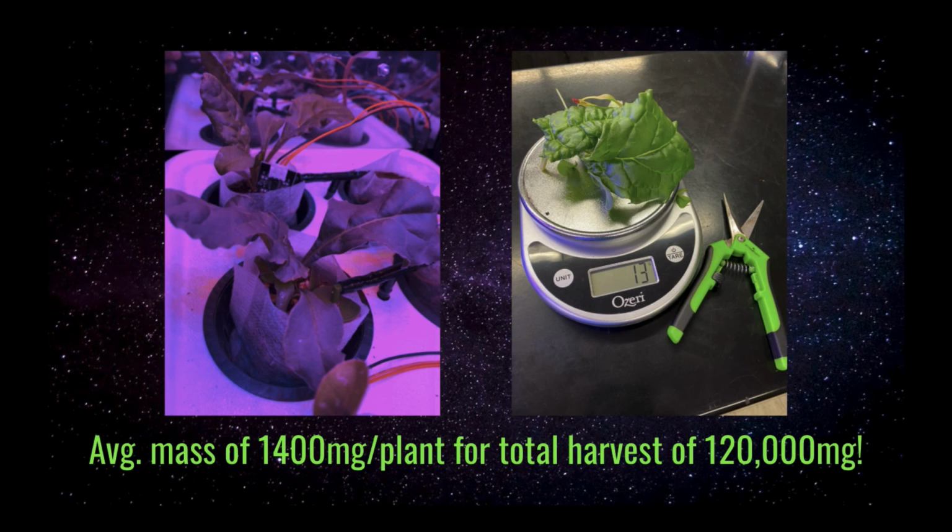Plants were started in the system on May 21st and harvested on June 17th. The average mass per plant was roughly 1,400 milligrams, giving us a total edible mass in our final harvest of 120,000 milligrams. We feel we could have promoted a higher yield had we pushed the nurturing of plants with nutrients a bit earlier. We waited for 2 weeks before administering nutrients into the reservoir in an attempt to prevent burnout of developing seedlings, which could have kept us from having any results to report.